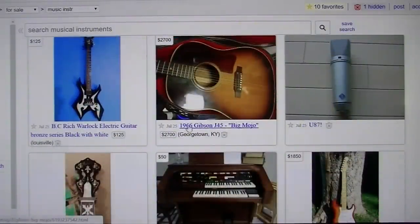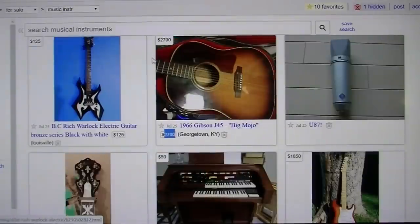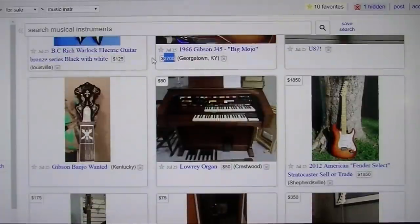Nice Gibson. This has gone through a couple times now, but for 2,700, he's at top of retail, I think, on that for what they would bring right now.